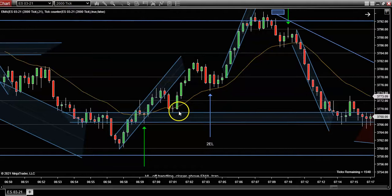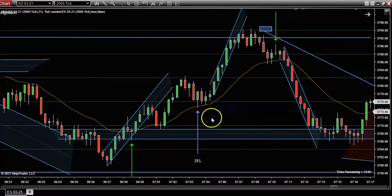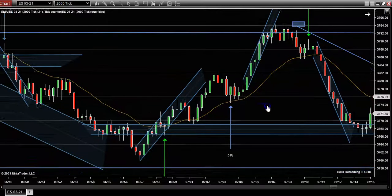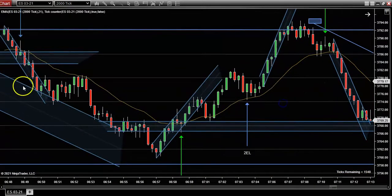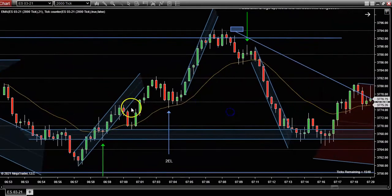Okay, so we get a break, one leg up. We get one leg up, two legs up to a new high, so it's perfect price action. But you get the first entry, second entry long. It also looks like it might be a breakout pullback off this congestive area, this congestive level. But not sure I would take that either because it just, I don't know.